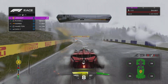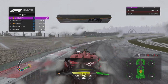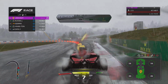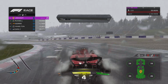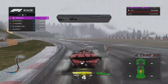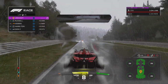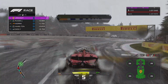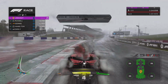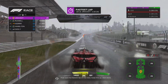Green flag. That was the fastest lap of the race. Keep this up. Well done.